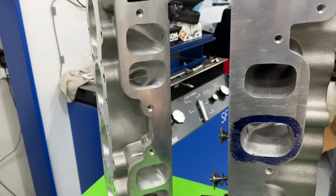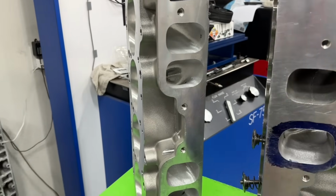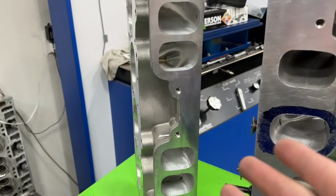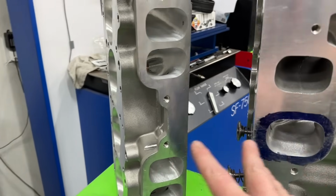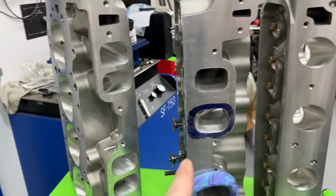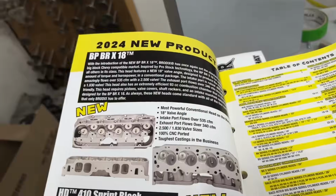So I'm going to charge $5,000 CNC ported for a pair bare. And I think these run around $4,000, $4,500. So they're a little bit cheaper there. So yes, it's a little bit cheaper, but nothing like the shaft rockers. Shaft rockers for these things are stupid expensive. So having that as an option is a good deal.